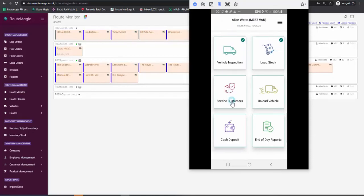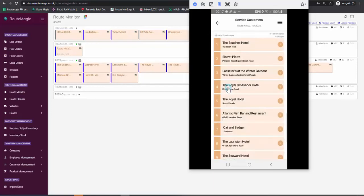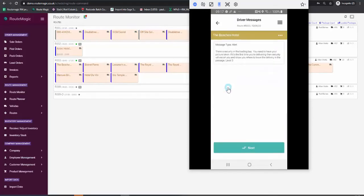I'm now just going to go through and I can see the list of customers I'm now due to go to visit. So I'm working here as a van salesman. My first call is the Beaches Hotel. I can just go into the Beaches Hotel. It gives me a security notice there telling me I have to park in a loading bay.